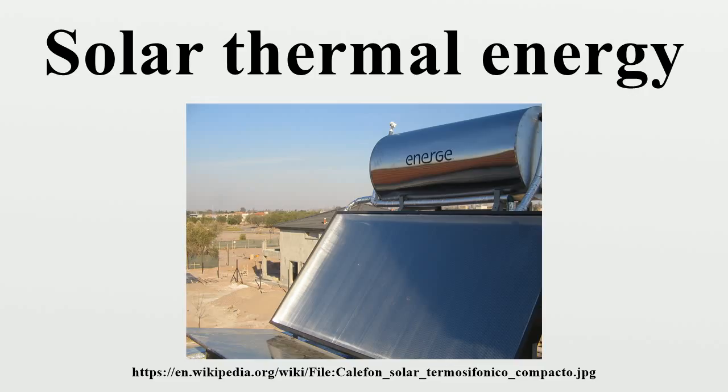The International Energy Agency Solar Heating and Cooling Program task groups are working on further development of the technologies involved.